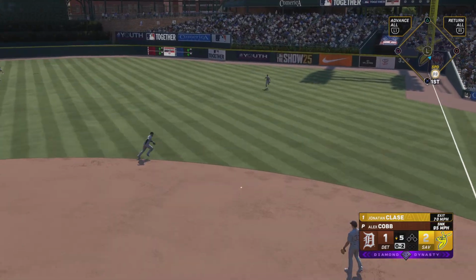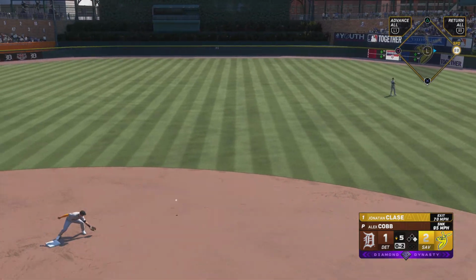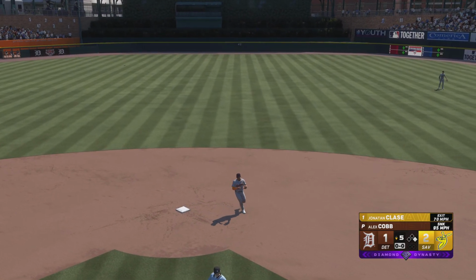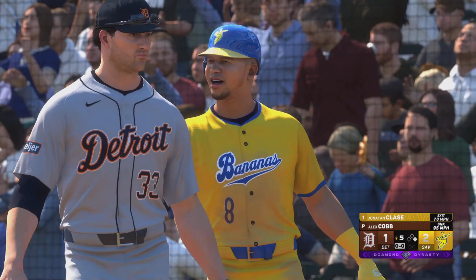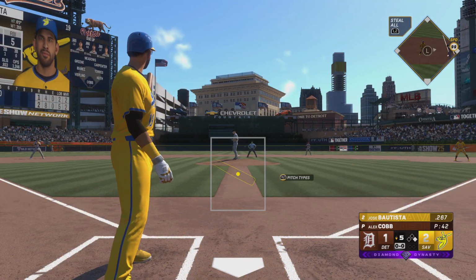Ground ball right side. It squirts through. So a man on base to start the inning. The right fielder, number 19. Now it's the right fielder, Jose Bautista.